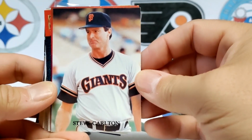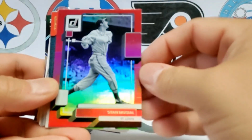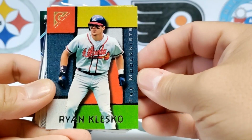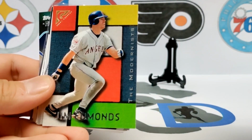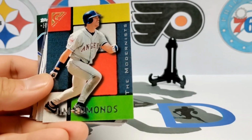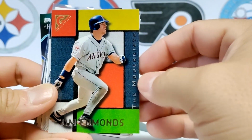Here's Steve Carlton with the Giants on a Broder card. Thought that was pretty cool. Here we got Stan the Man Musial on a foil card. Ryan Klesko on this Modernist from Topps Gallery back in 1996. And there's Jim Edmonds also. Thought they were cool cards.